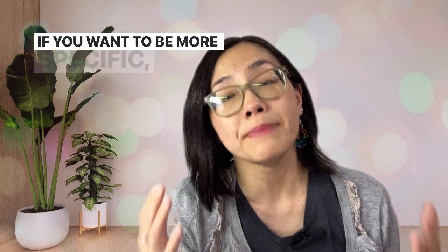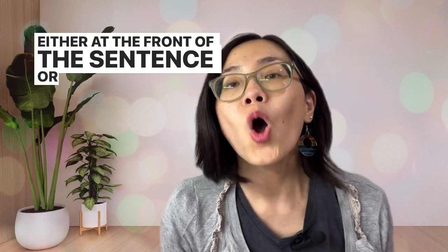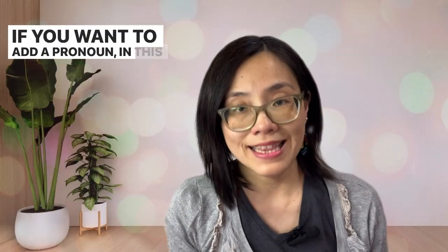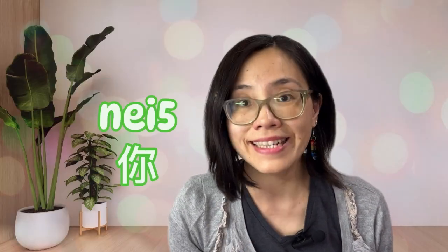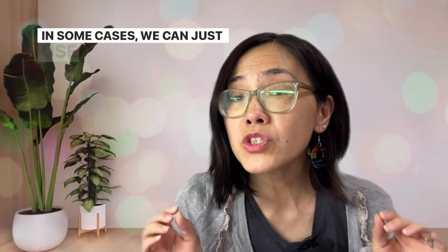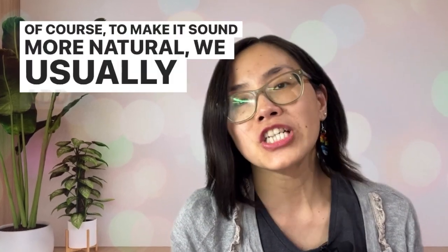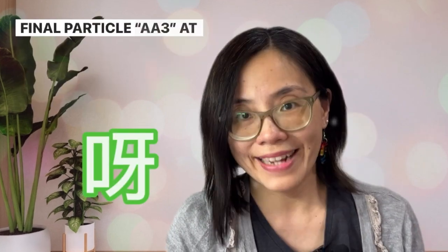If you want to be more specific, simply add the details either at the front of the sentence or after 點整. 蛋撻點整㗎? Or 點整蛋撻㗎? If you want to add a pronoun, in this case, you can add 你. 你點整蛋撻㗎? In some cases, we can just use 點 to ask how. Of course, to make it sound more natural, we usually add the final particle at the end.